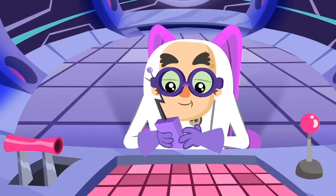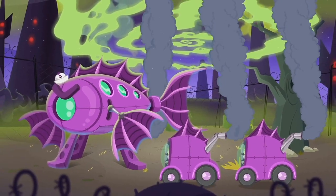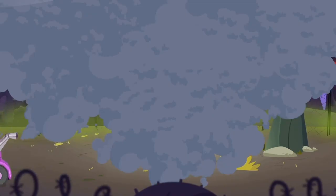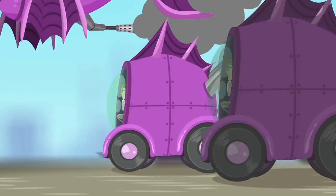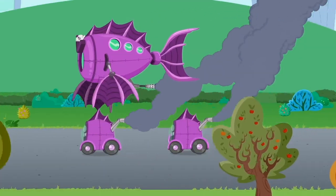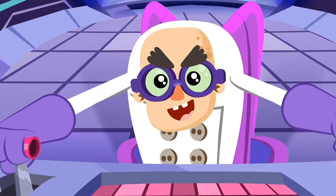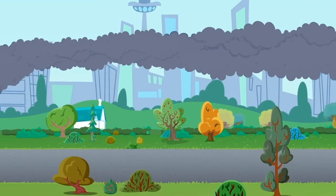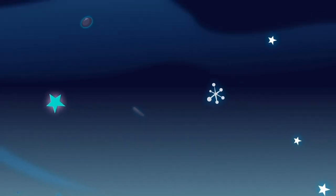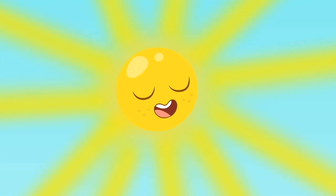Blech. The more he turns it, the more smoke comes out of the exhaust pipes. Look at all the pollution Dr. Spooky and his gang are causing. And now they're going to cover the whole city with their horrible toxic clouds. This is terrible. The whole earth has been covered in smog.